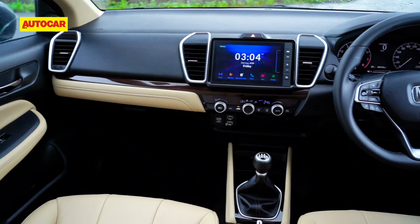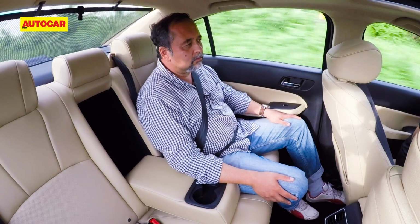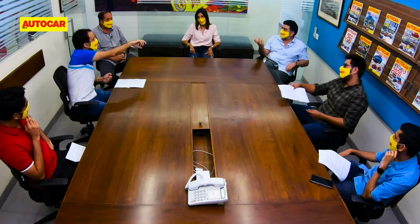You've seen what these cars are like on the inside, what features they get, what they're like to drive and what they're like to be driven in. But which cars stand out and which one is the car that does it all? That's something the team thrashed out back at the office, and everyone had much to say.